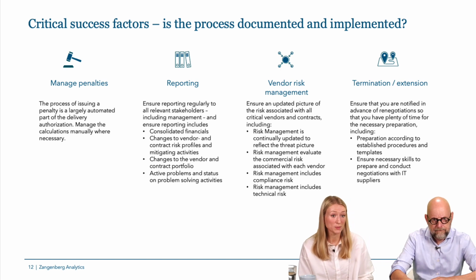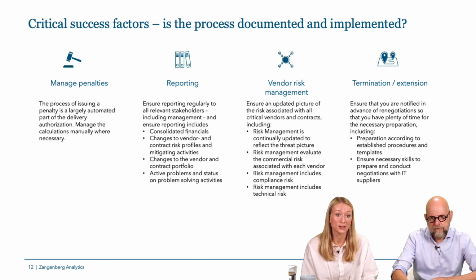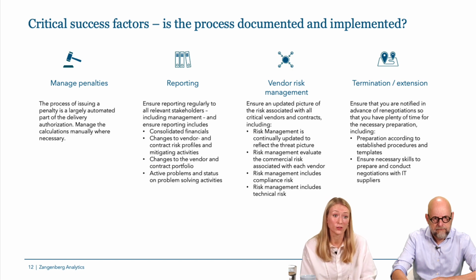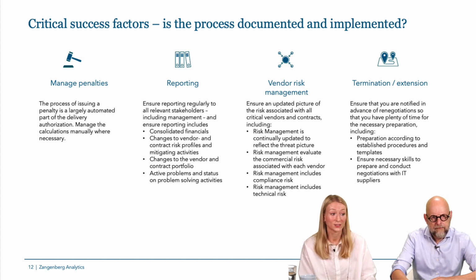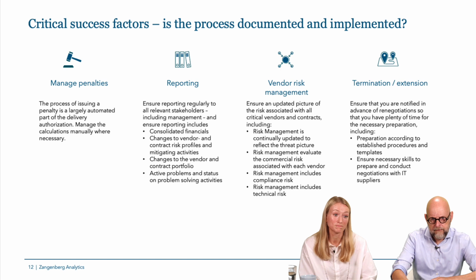And vendor risk management, I think we also touched upon. Make sure you have an updated picture of the risk associated with all the critical vendors. For example, if you have a sales agreement, make sure that you assess the risk of, for example, them not executing the business anymore. So make sure to do proper risk management.